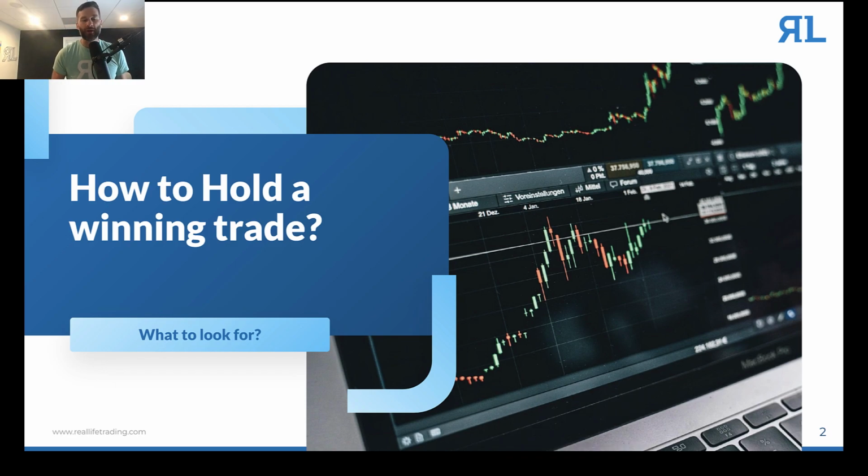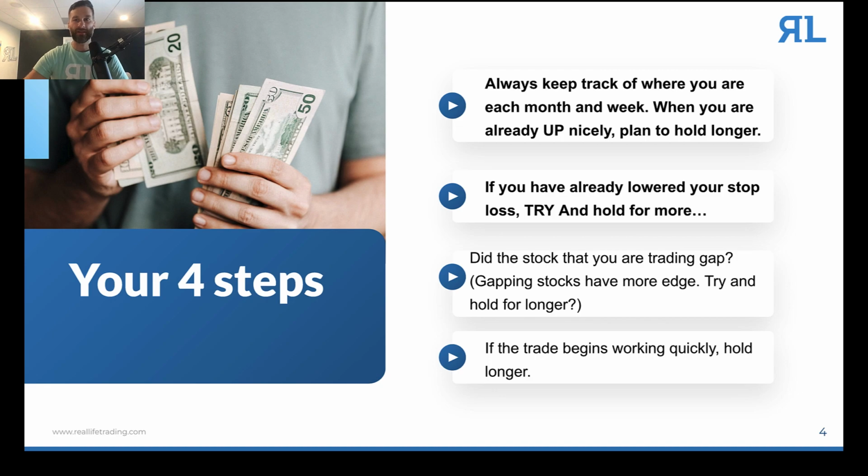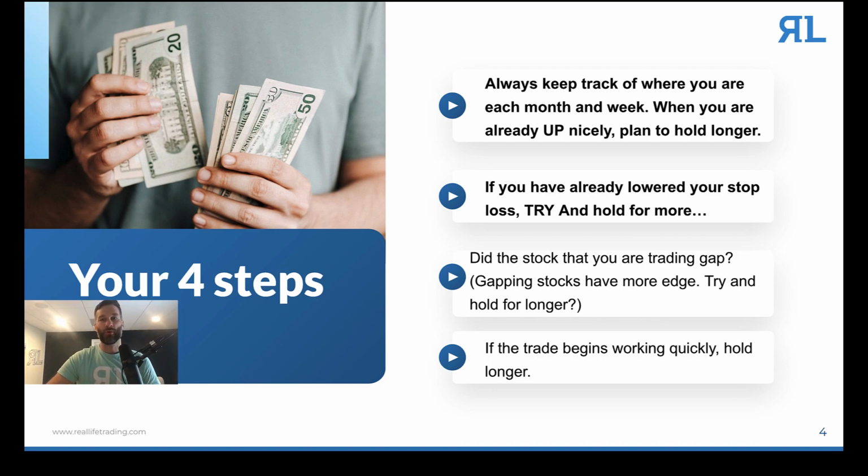How to hold for a winning trade and what to look for. Let's go through and talk about it. Here's a disclaimer: you guys are pressing the buttons. 4 steps to holding a winning trade.